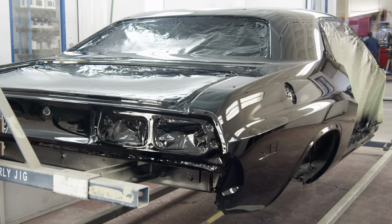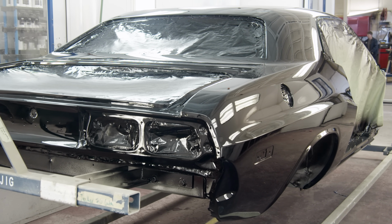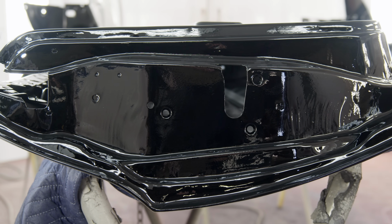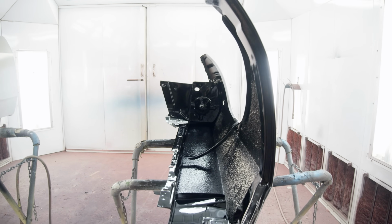Well, in spite of all the things that happened, it did come out very, very nice. That's kind of where we're at right now. The body and the paint is all done on the car, it's gorgeous, of course it is, we're Graveyard Cars. We're ready to install the drivetrain.